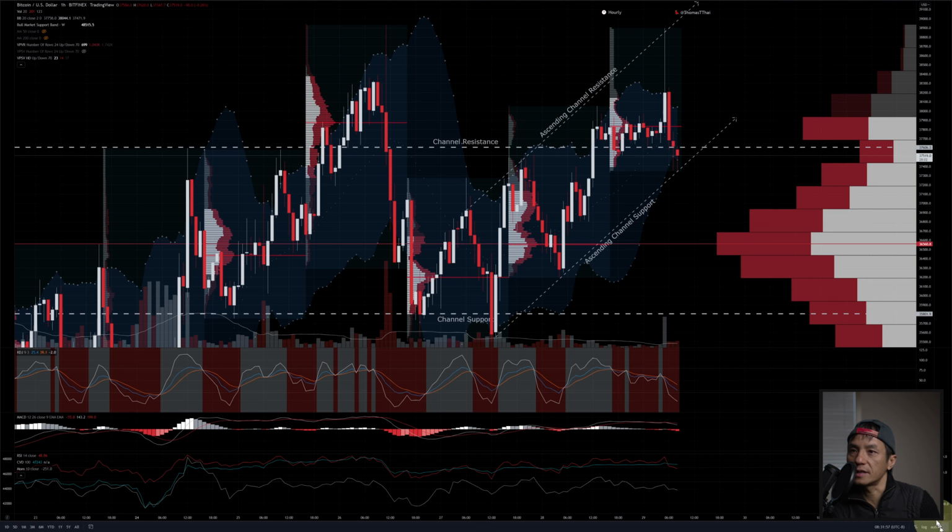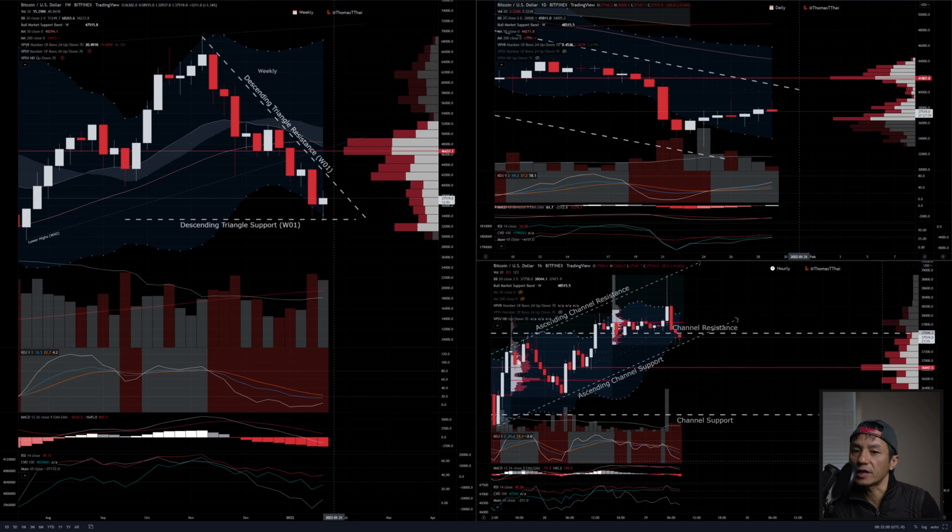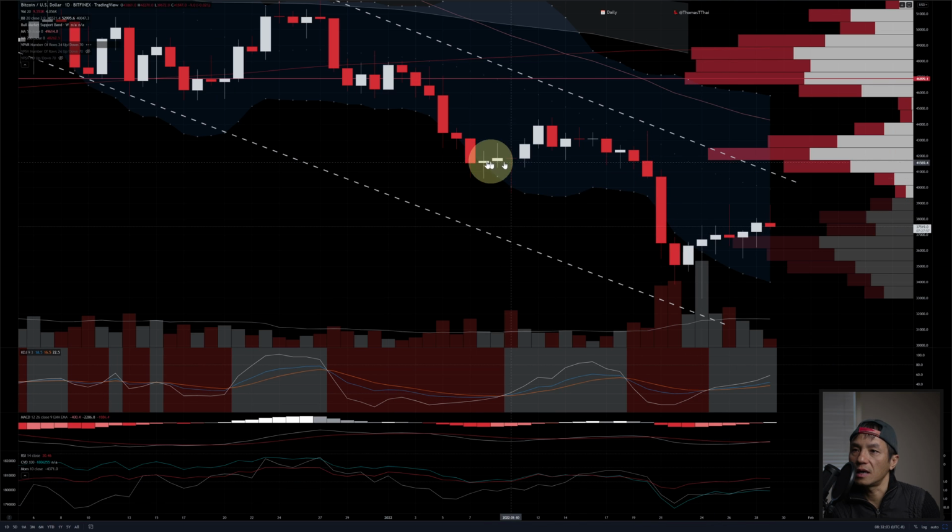Let's take a look at the daily chart on TradingView here.